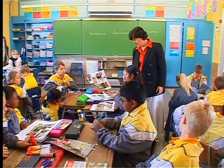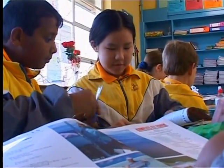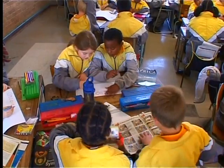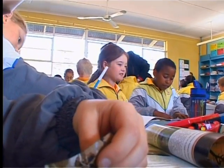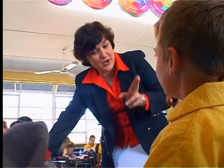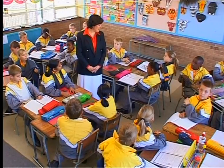First of all, in the OBE, in the critical outcomes, it states that learners need to learn to work together. Group work would provide opportunities for learners to participate, all learners to participate, so that you don't just have 2 or 3 children in a classroom answering, but everybody would be able to talk and they would learn to get to know one another.